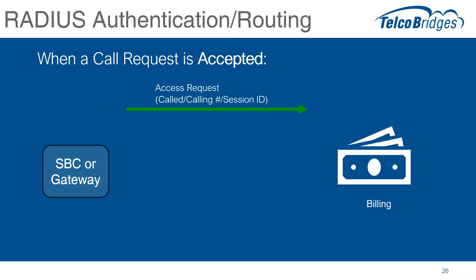So what we're going to see first, on the RADIUS link, is an access request. It's going to include the called number, calling number, and session ID of the attempted call. The billing platform is going to respond back with, this is good, so an access accept. So I'm going to accept, I suggest you process this call, and I'm going to give you a route by name, and I'm going to give you a maximum duration for that call based on the number that you dialed.